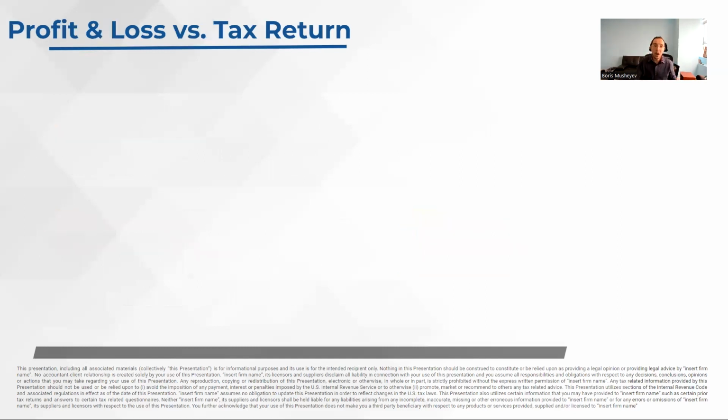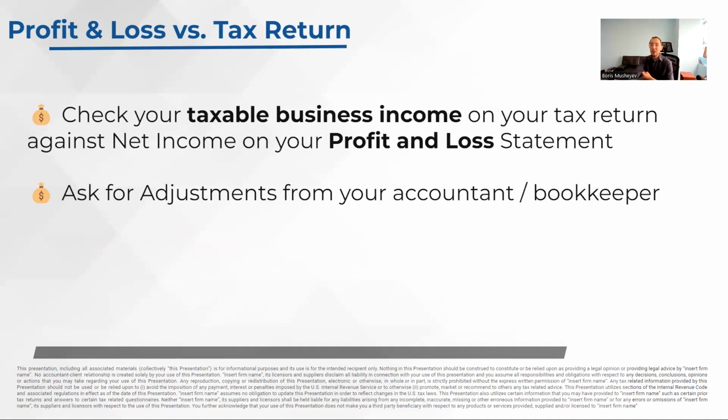Let's continue. Profit and loss versus the actual taxes. And what do I mean by that? I can't tell you how many times I was surprised when I take a look at clients' last year's profit and loss, and then I look at the tax return. And the tax return income, the taxable income for the business is more than the profit and loss.